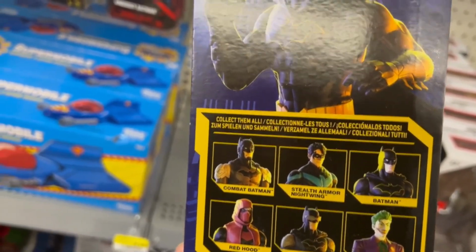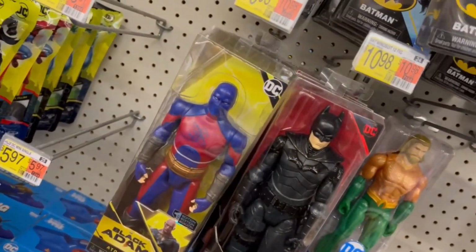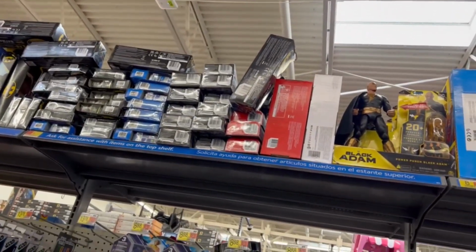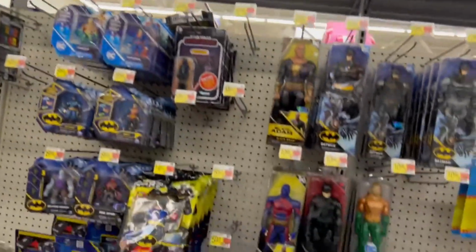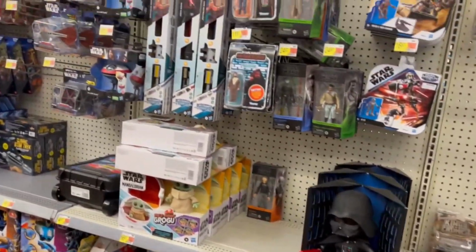We got Red Hood and Nightwing. Don't look for them. And look up there, they got a ton of. Well, that's not them. Never mind. I thought that was them. Don't really know what that is. Let's check out the rest of the aisle here.